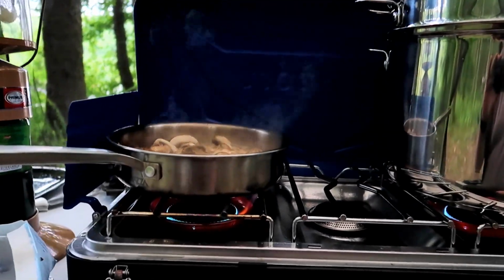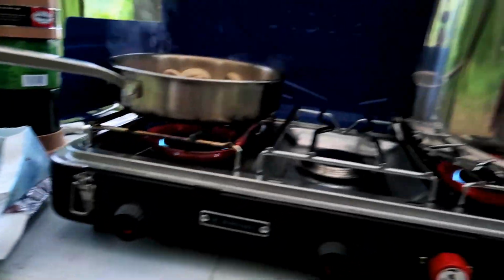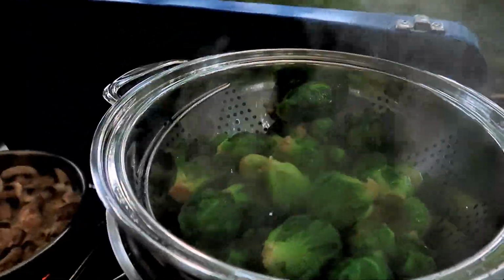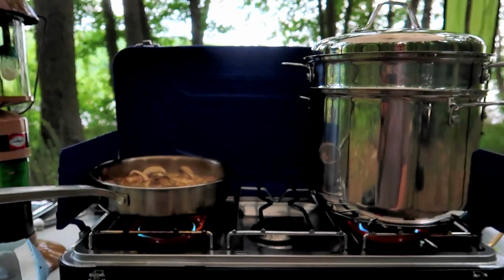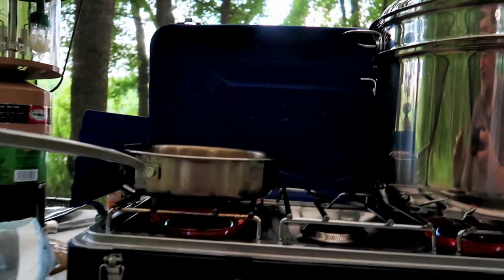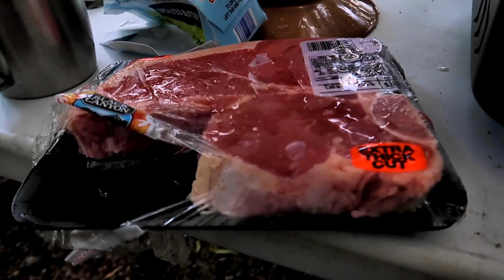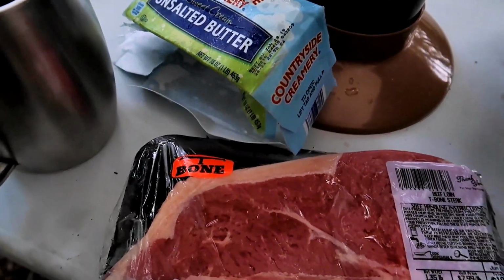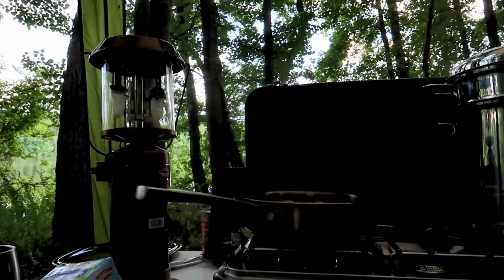Okay, what's for supper? Well, sauteed mushrooms and butter. Look at that. Vegetable: Brussels sprouts. Steamed, of course. All being cooked on the stove. And this will be going in shortly. Extra thick cut T-bone. So T-bone with mushrooms with steamed Brussels sprouts. I love Brussels sprouts. And of course, back down, I don't know if you can see it, can of peaches for nice dessert. And that'll be good.